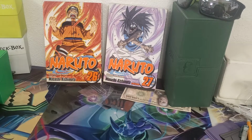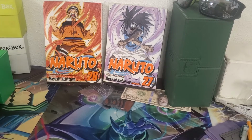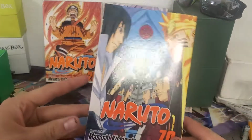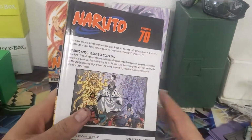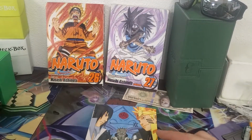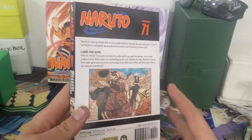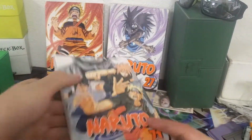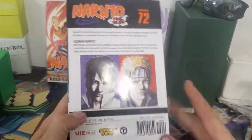So I'm going to try to do these at least once a month. Attempt to. I might not always be able to, but I'll do what I can. So for Naruto, I was able to pick up volume 70. Front, side, and back. Volume 71 of the Naruto series. And the final volume 72 of the Naruto series.